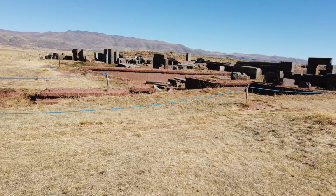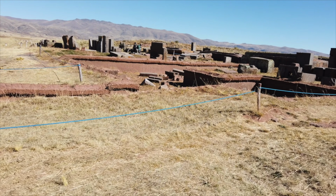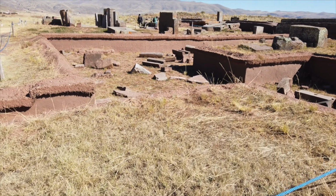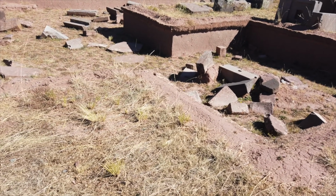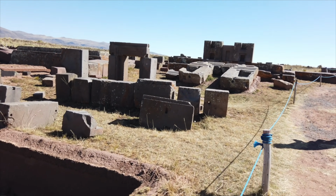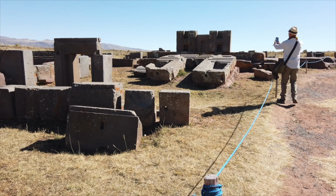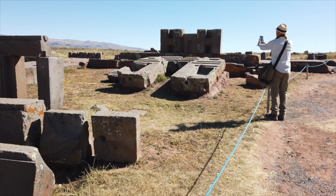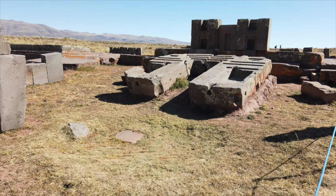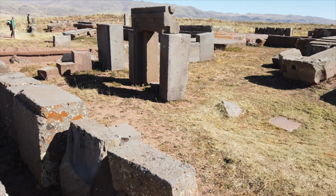And of course, we also have to go to Tiwanaku and here Pumapunku. Again, a very mysterious location, home of the very famous H blocks, supposedly created by the Tiwanaku culture 2,000 years ago, but it's likely that it's thousands upon thousands of years older and done with lost ancient high technology.